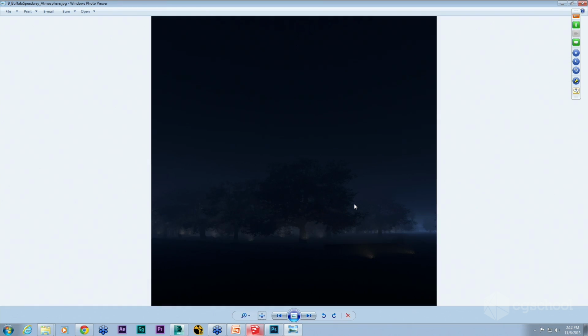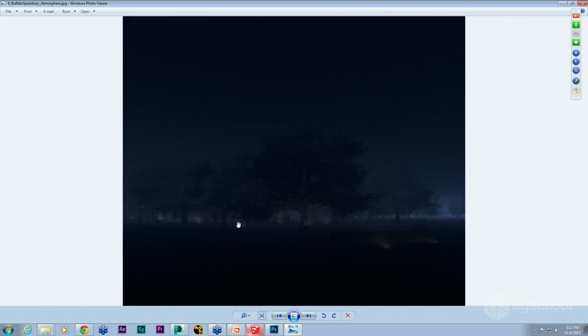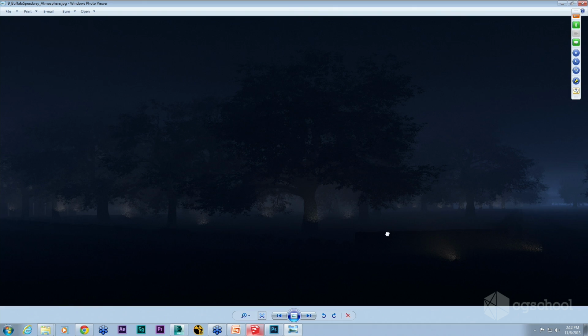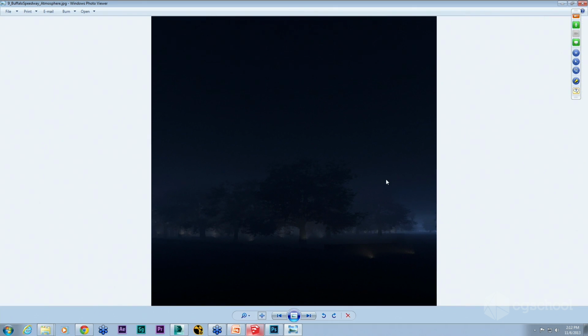So this is the V-Ray fog pass that we just did in a separate file. I wanted to do a fog pass here instead of a Z-depth because I wanted to get all the lights basically, instead of just actual fog. And I wanted to make sure that it faded out as it went up. So this is actually a really simple setup. It's pretty much default.